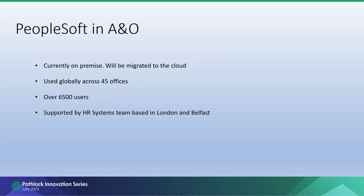We use PeopleSoft as our system for managing data of all our employees and partners across our different offices. So this is 45 plus offices, and it's close to 7,000 employees' and partners' data that is held in the PeopleSoft system. We have HR admin teams in various offices, but primarily our functional and technical support is provided by the HR systems teams, which are based in London and Belfast.